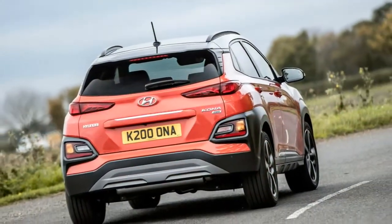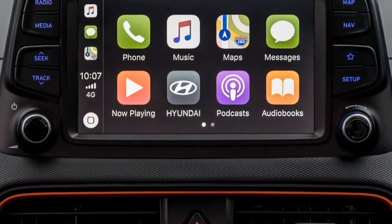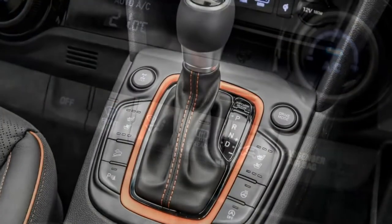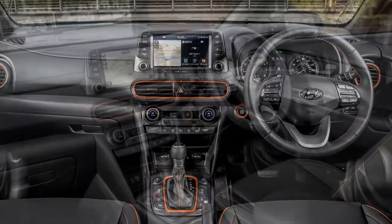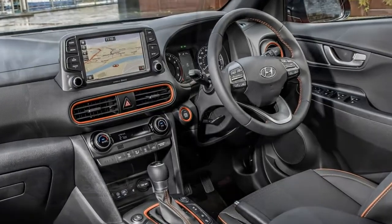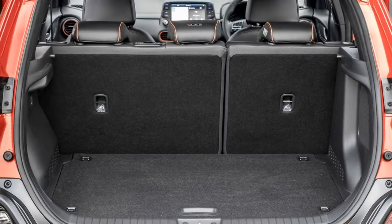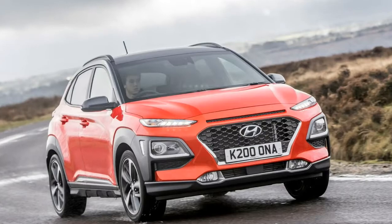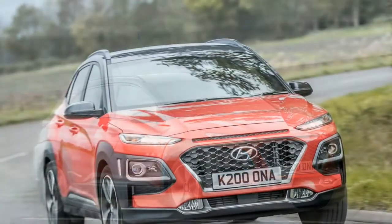Upgrade to the Hyundai Kona Premium, meanwhile, and you get an 8.0-inch touchscreen media system with sat-nav, wireless phone charging, 18-inch alloy wheels, climate control, automatic windscreen wipers, tinted rear windows, keyless entry and keyless ignition, and an uprated 8-speaker head unit. The Kona Premium SE adds leather upholstery.